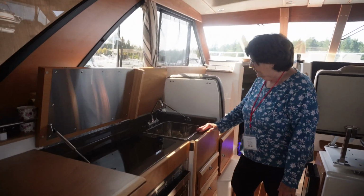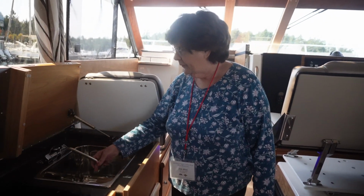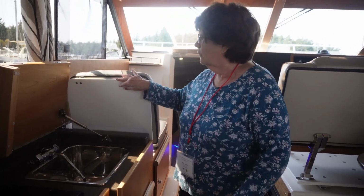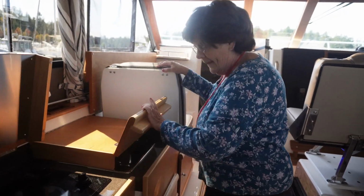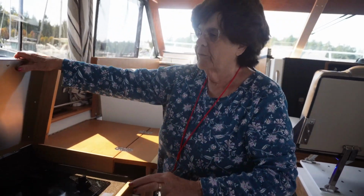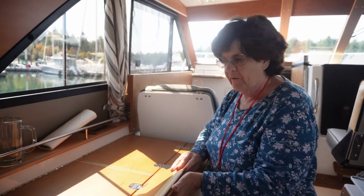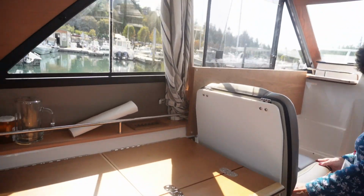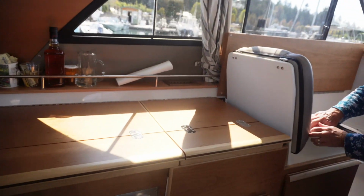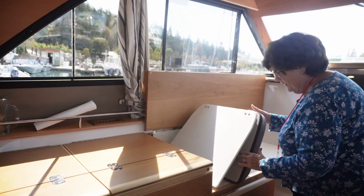And then we have a sink here, and it's big enough for us. We don't cook a whole lot. And you can put this down. Yeah, that's really heavy. Really cool cutwater feature right there. And that's my favorite spot. You can pile everything on there, huh, Judy?